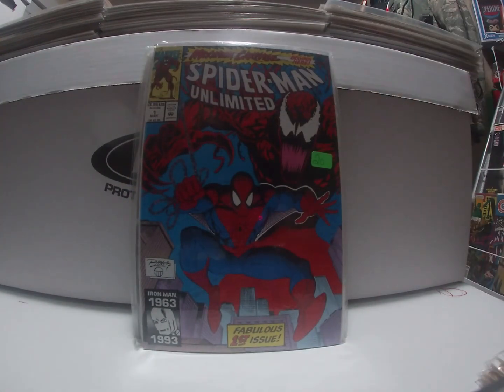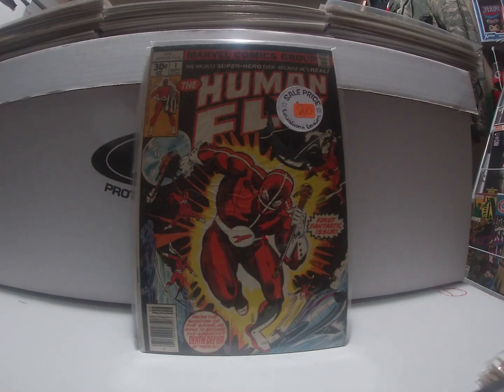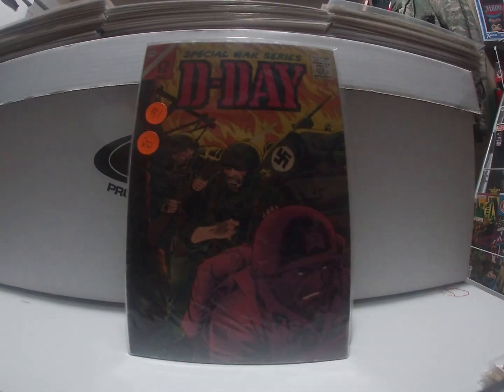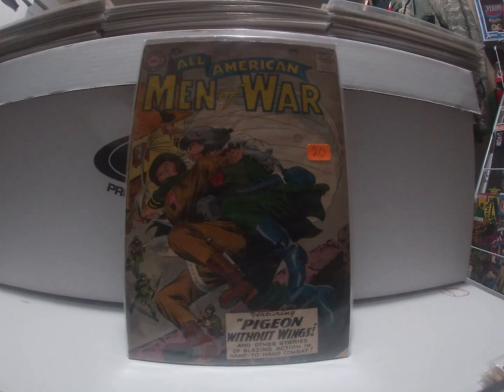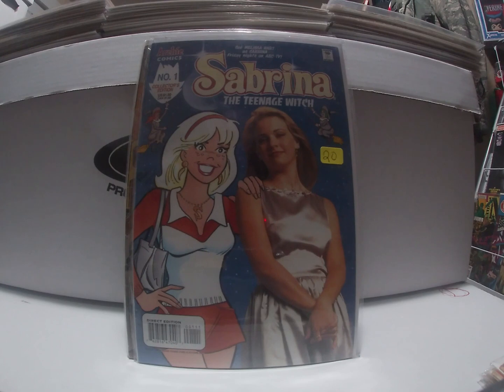Spidey Unlimited #1. Oh shit, look at this. The Human Fly #1. Man. Oh yeah, this is Special War Series Charlton D-Day #1. 10-cent All-American Men of War swastika cover. Right behind that, Sabrina the Teenage Witch #1. Wow.